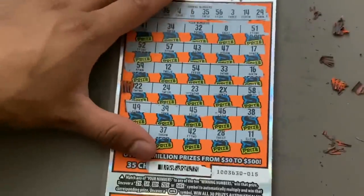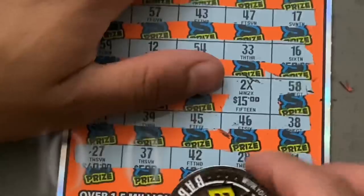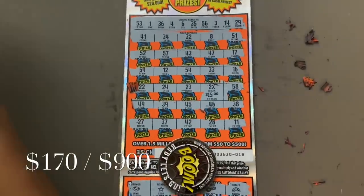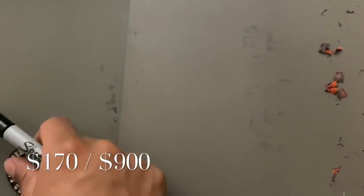42. Wow, guys, so we should have that 2x multiplier. Let's hope it's a real one. Wow, guys, fake multipliers. All right, let's continue. 3 tickets left.